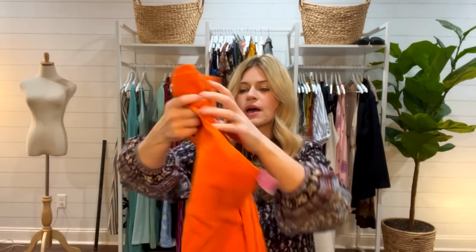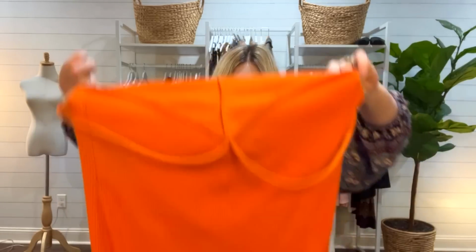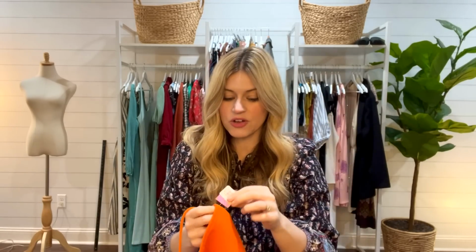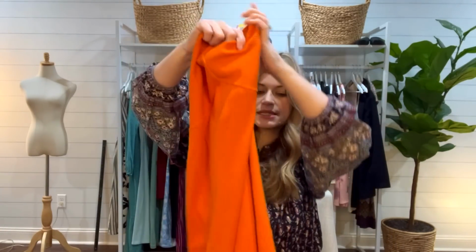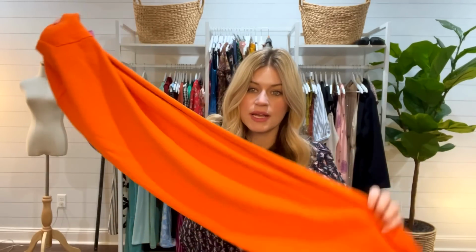All right, this one is, I believe, a Zara, if I remember correctly. Yeah, this one's Zara. It was a size medium, and it was a midi length dress, kind of ribbed, with a really cool neckline. Zara can be a really good pickup, so this one I paid $6.49 for. I'm always keeping an eye out for it. There are a lot of blogger pieces by Zara. When I looked this one up, it looked to be around 30 to 40, so I did grab it. It was a great size, a medium.